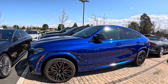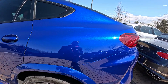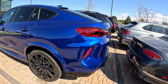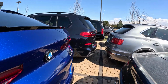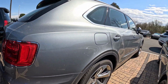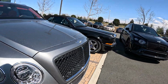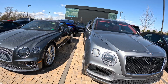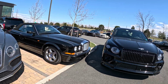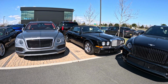Heavy. Dang, I love the color on this one. Take a closer look at the metallics. Can you see it? Can you see the metallics? Pretty nice. All right, here we go. An older Bentayga. Take a look at the rear lights and the headlights. What y'all think about the older Bentaygas compared to the new ones? Side by side comparison right here.